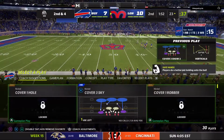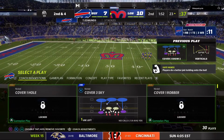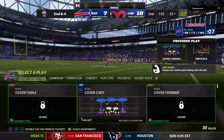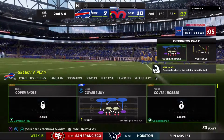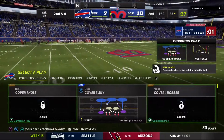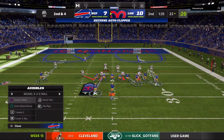A gain of 6 there on first. One thing you're hoping for when you run drag routes, you're able to hit a receiver in stride, and he can pick up a lot of yardage after the catch. But in this situation, the defense was effective, able to stop him before he could get a good head of steam going. 4 yards remain for second down.